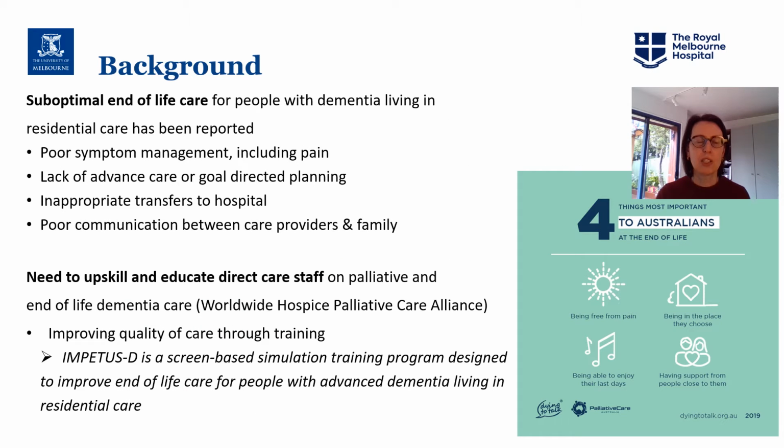There are several studies that show people with dementia receive suboptimal end-of-life care, and the final report of the Royal Commission also found this. So there are reports of poor symptom management, including poor pain management, and lack of advanced care or goal-directed planning, which means decisions are often made in the immediacy or crisis situation, and can lead to some inappropriate treatments and transfers to hospital.